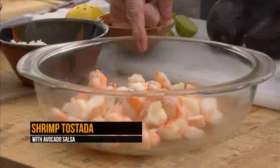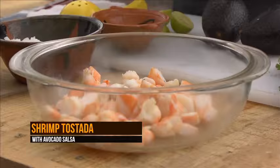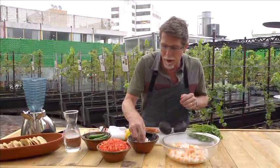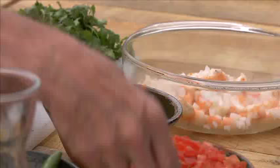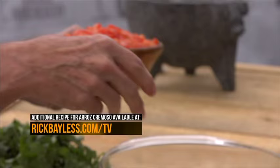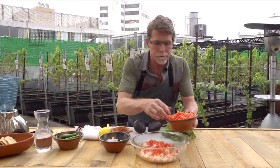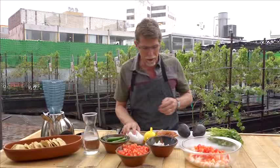So I've got cooked shrimp here cut into pieces. Super simple. A little bit of chopped onion goes over the top of that. I like to rinse the onion off after I chop it so that I can make sure it has the freshest, brightest, cleanest flavor. Some chopped fresh tomato on that. And then an avocado sauce. So you can see it's very classic flavors here.